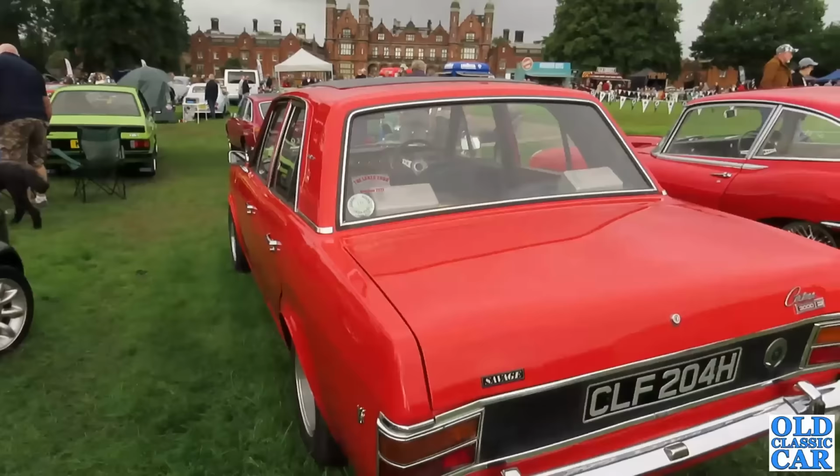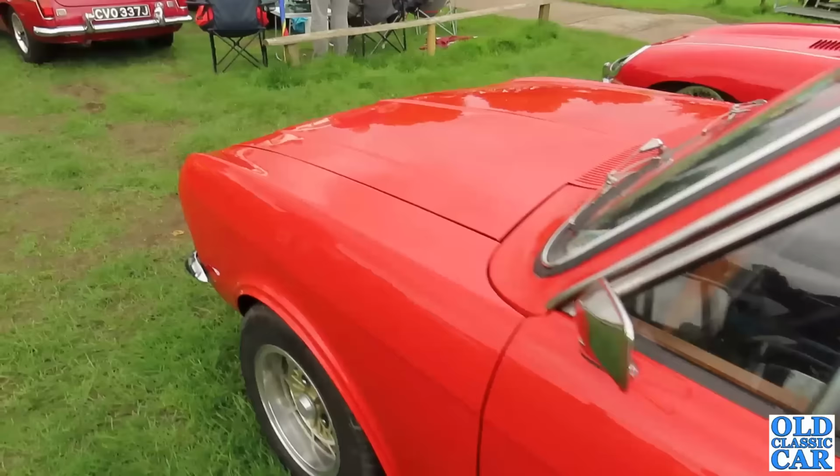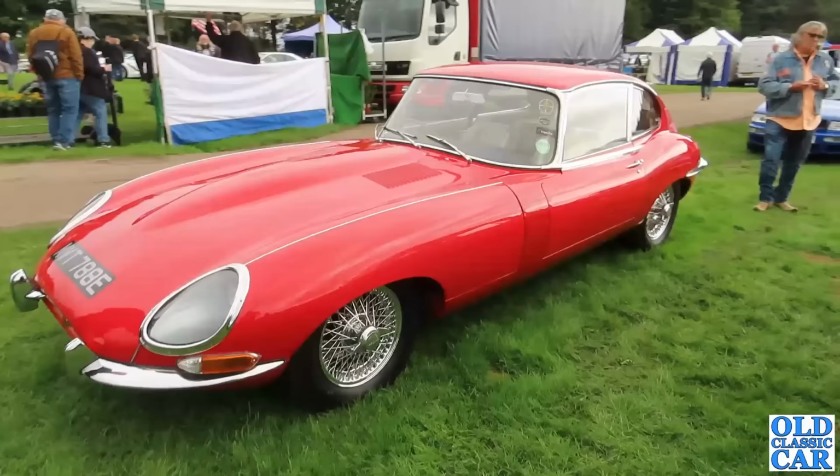That looks like a fun bit of kit. Sure, that sounds nice. Looking a bit dark up there. We'll keep moving. We've got a 67E type 2+2.